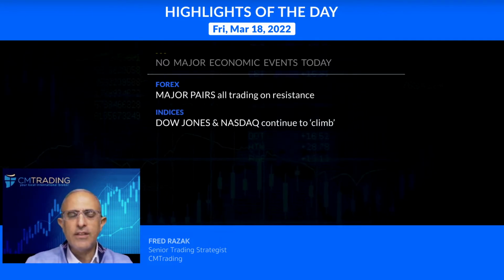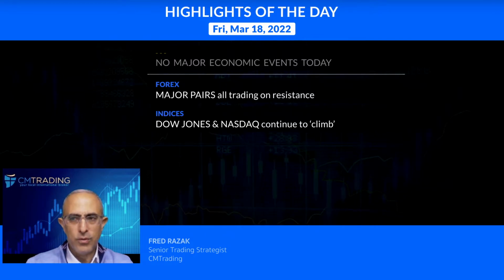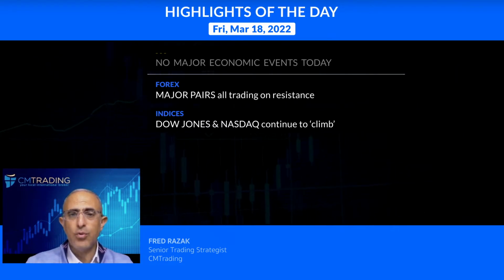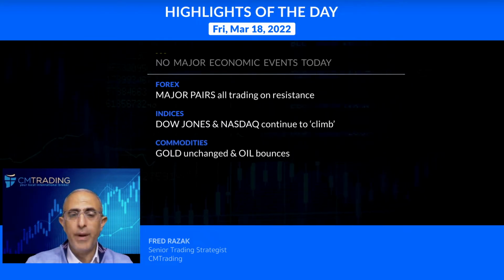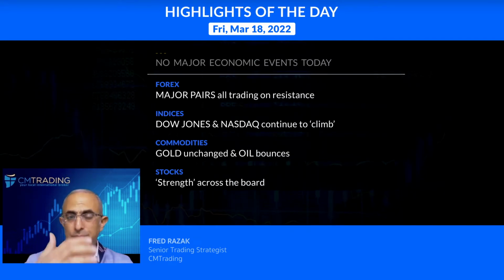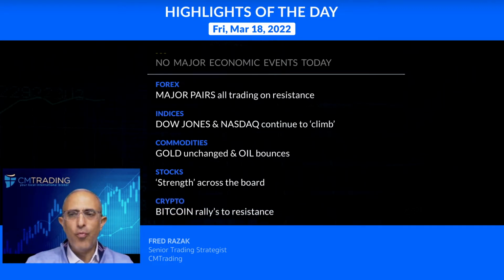Now, looking at the indices, the Dow Jones and the NASDAQ continue their climb or short squeeze. We're going to take a look at that. It's been almost a few days that it's rallied over more than 1,200 points on each. Now, looking at commodities, gold unchanged, while oil bouncing above 105. Looking at the stocks, they were strong across the board, or are they just climbing because of a short squeeze? And lastly, looking at Bitcoin, rallies to resistance at 40K. So let's take a look at the markets and see what we can expect from today's trading.